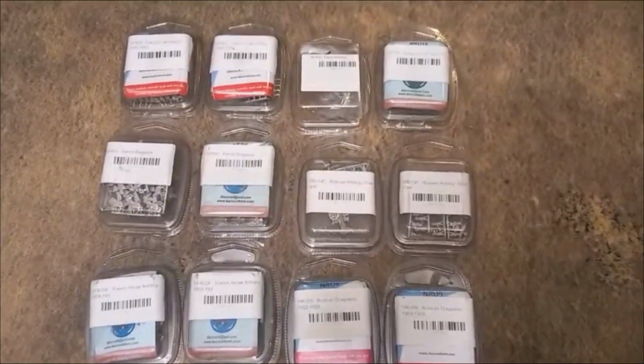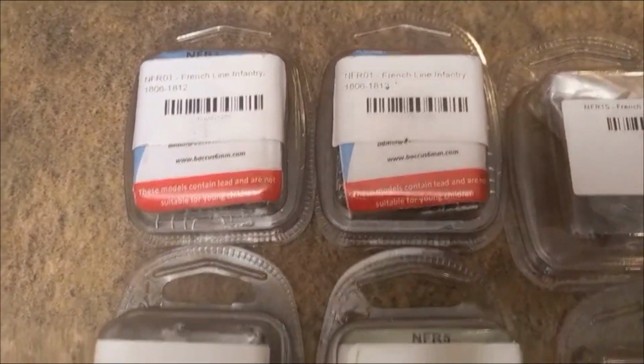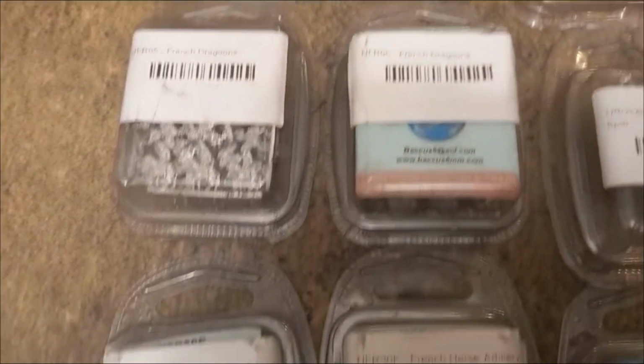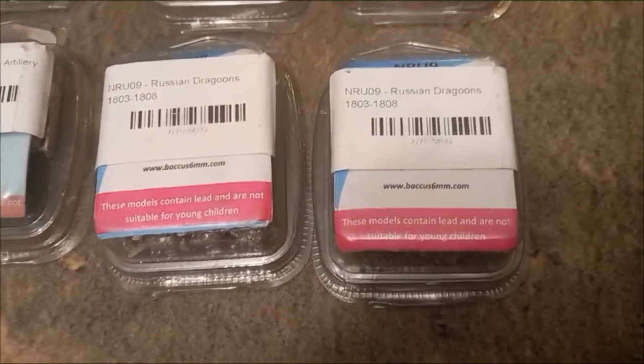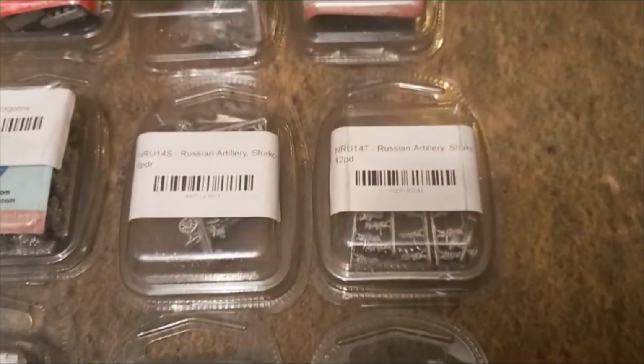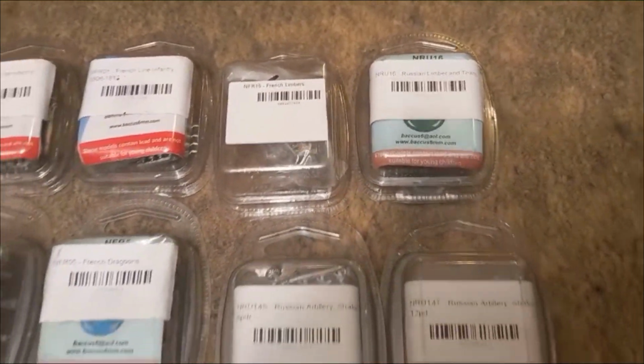And finally, back to the 6mm project. The Colonel has been spending more of his hard-earned pennies on Bacchus. We've got some line infantry, dragoons and horse artillery, with some Russian dragoons, artillery for them, and also some limbers. Yes, it's the project that keeps giving.